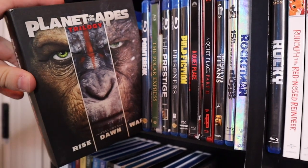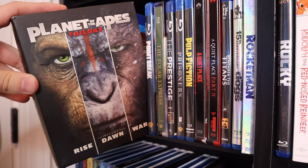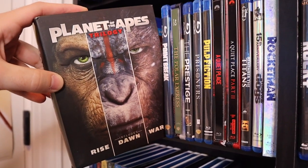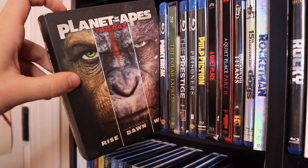The Planet of the Apes trilogy. I think we're getting a fourth movie, or like a prequel or sequel or something, but I haven't watched these since War came out and I want to rewatch them. I'll probably save it for that new movie though. I think it's called like Kingdom of the Planet of the Apes, maybe?